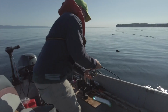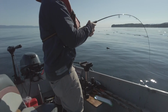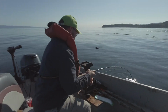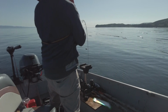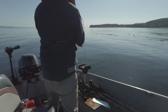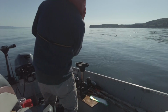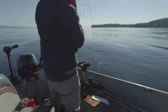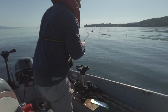Whoa. Holy smokes. If this is a Kelp Greenling. Gotta be a ling. Whoa. Whatever it is, this has turned into a prolonged fight. Holy smokes. As much as I respect the Kelp Greenling, I don't think this is one. It couldn't be. Oh yeah, it's a ling.